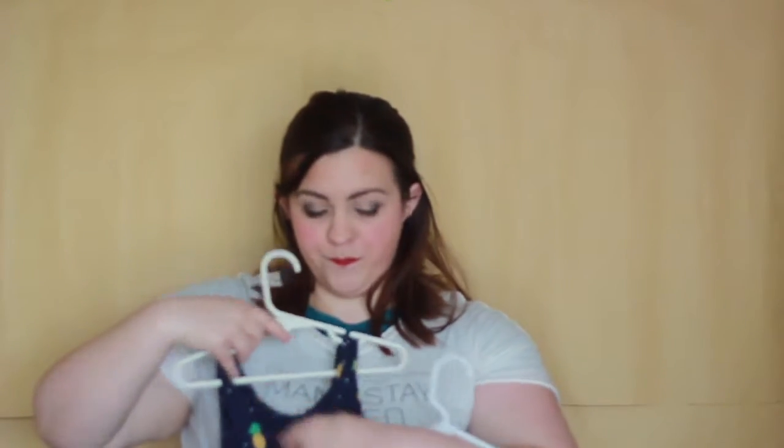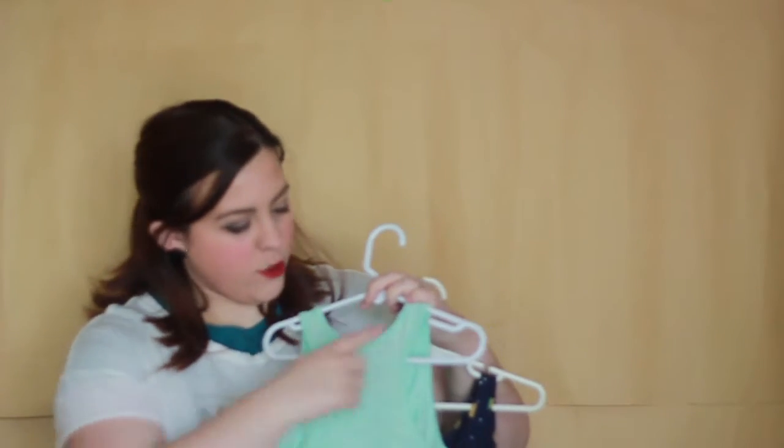We got the pineapples, which, let me show you the back. The back is like a V. And then this one is like a tank, like a racer back. So the backs are a little bit different, so you may want to pay attention to that when you buy them, if you prefer one or the other, your kid prefers one or the other. But they're super cute, and they go with everything.